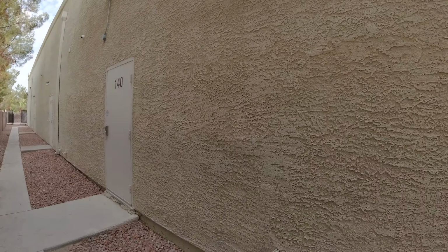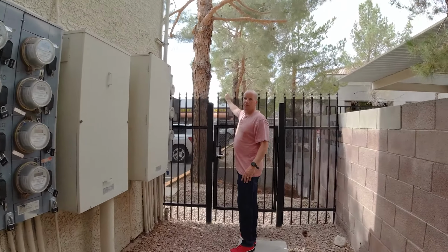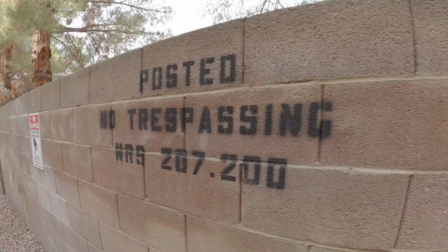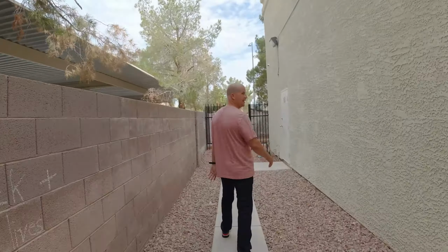So we have this area over here is locked, right? It has to have egress for a fire code, but they can't get in this way. If you notice, two things I'm big on is signage and fortification. You can't always be at your property, and if people can get in, they're opportunistic.